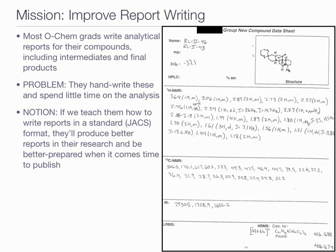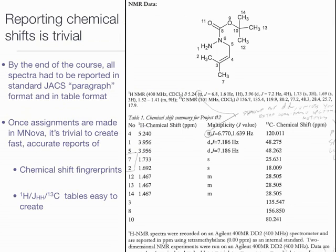So now we teach them to take your ChemDraw. Mestrelab allows us to paste everything in JAX format, and they can create tables. Basically, we've ingrained in them to create real nice looking reports by doing their homework just this way over and over again. This is their homework and lab reports, and now they're all totally set to give their boss better data or a better report, and they're prepared for publication really easily.